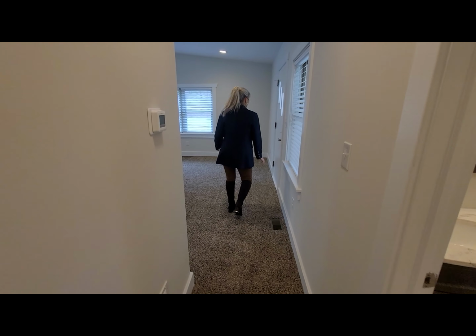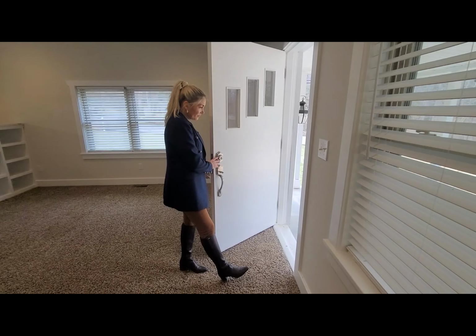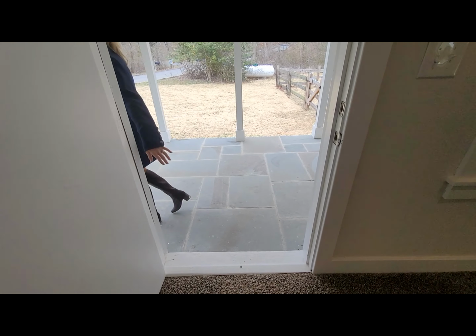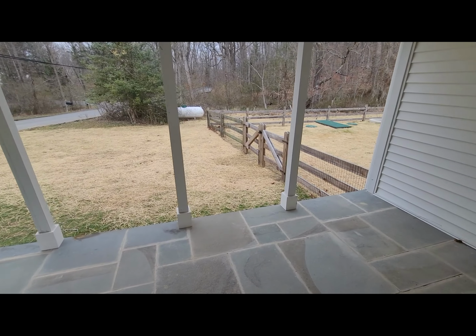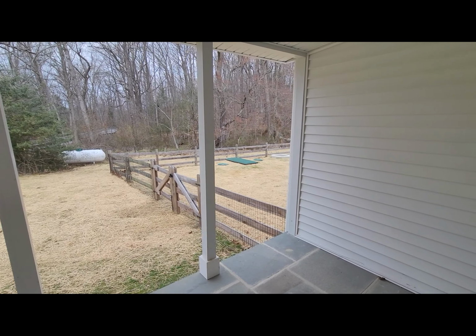And then we have a side door, which has a side patio. This is really great. Look at this patio. The slate, I love it. Oh my gosh, I love slate patios. And it's so quiet. You can just hear the birds. It's just really beautiful.